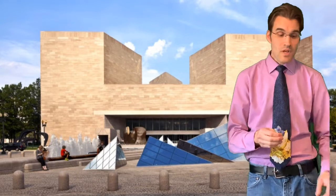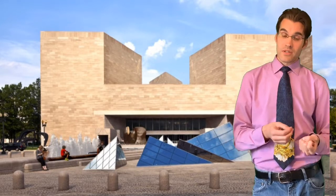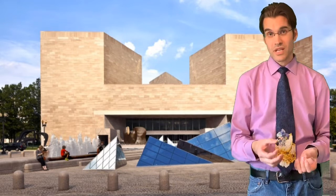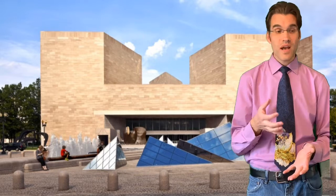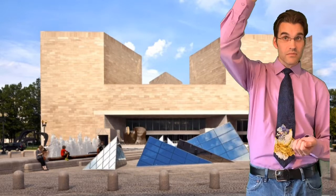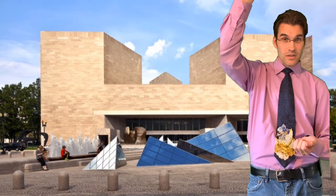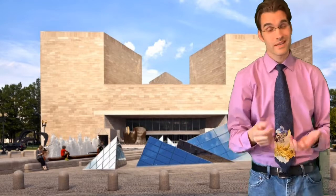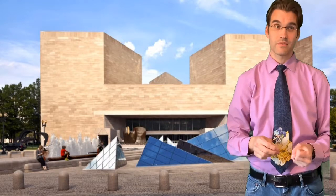Now, the National Gallery of Art is situated right in the middle of our nation's capital. If you have been to Washington, D.C., has anybody been to the National Gallery of Art? Raise your hand. Cool. It's a fun place. I'd like to go there one day. I did go to DC, but I didn't go to it, unfortunately.